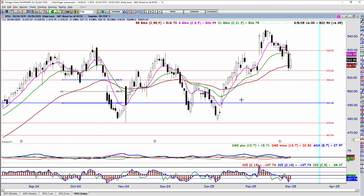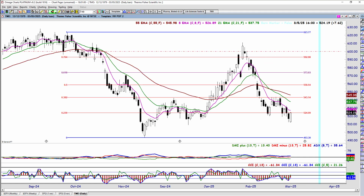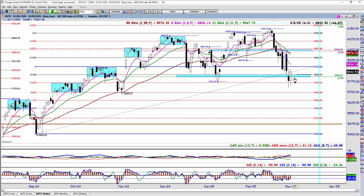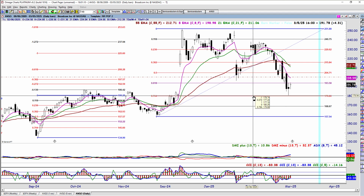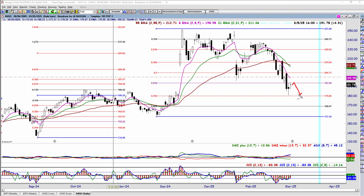Now we're going to look at today's trades. We'll start off with the S&P 500. Actually, we did the S&P. So let's go look at Broadcom, AVGO. Broadcom, I like both directions, but the downside I like a whole heck of a lot better. On the downside, we'll grab a red pen, retest that 193.58, fail. We're going to take the trade as it bounces off of the 193.58, stop on the other side.